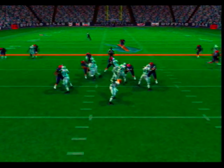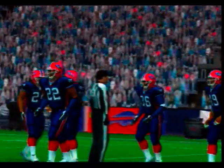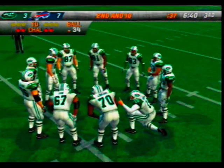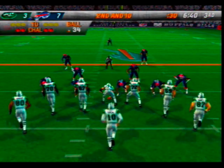Turner, blown setback. Pressure coming. Gets rid of it. Almost picked off. Shan was his intended target. Second and 10. Ball on the 34-yard line.